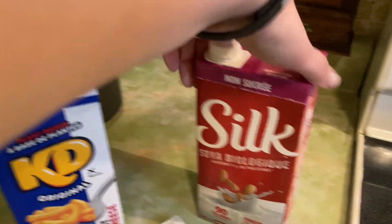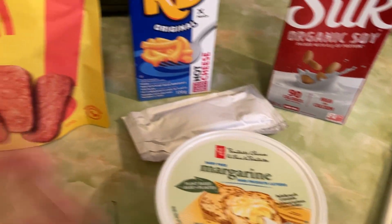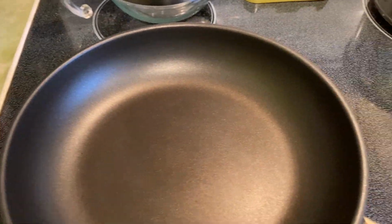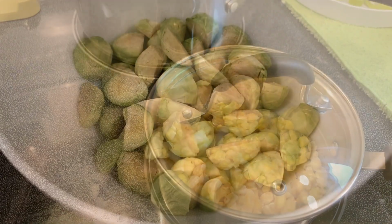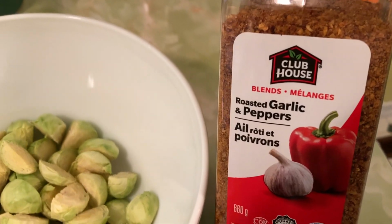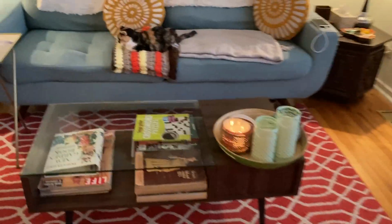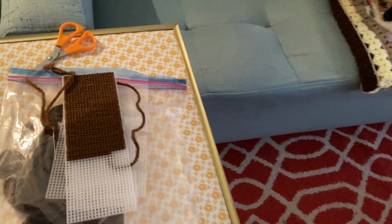It was always called Kraft Dinner in Canada. I think it's to do with it not having enough real cheese to be called macaroni and cheese. But now I guess it's just called KD. Anyway, they've come out with a plant-based version. I think in the US it's called Kraft Macaroni and Cheese. Maybe I'm wrong. And then I had some Brussels sprouts I wanted to use up. I love using this roasted garlic and red pepper seasoning on roasted vegetables. It's so yummy. So I got all that stuff ready for when I was about to make dinner.